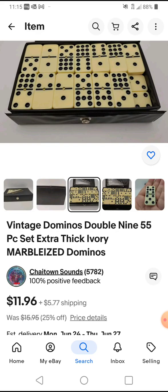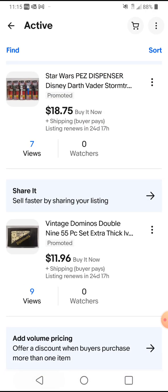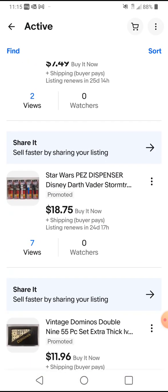So again, happy to pick this up. I thought it was cool, so I figured maybe someone my age who wants to play dominoes with their grandkid or whatever would pick this up. So I thought this was a good idea: buy for $2 and sell for $12.